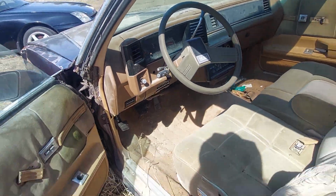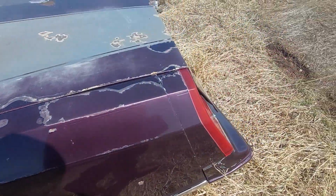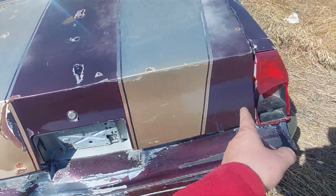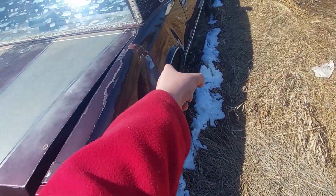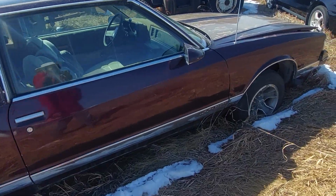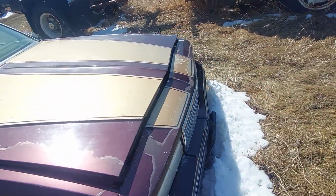It's not in too bad shape actually. Just you wonder, you know, does it run or anything like that, and what's everything about it. Now it's a little bit beat up back here though, and crunched in on the quarter right there. But hey, if somebody was looking for one, you know what? It's right here, and I can't imagine there's too many of these around.